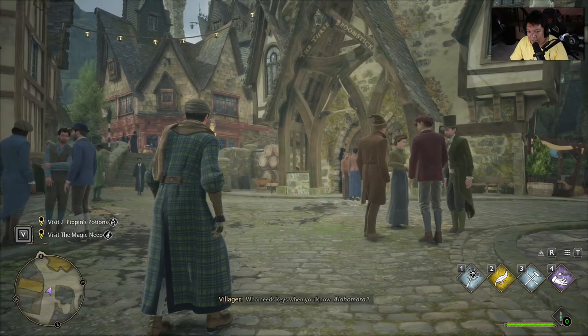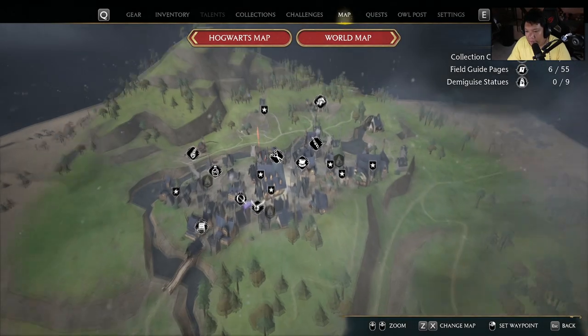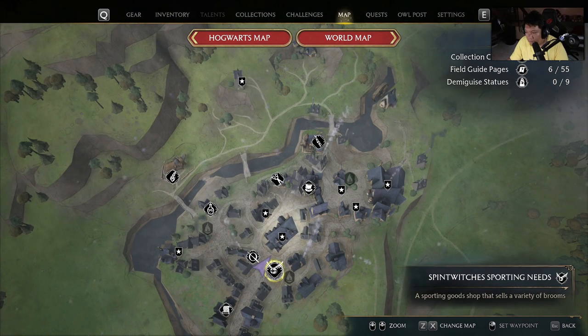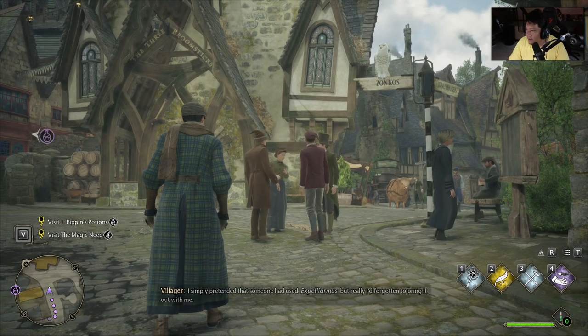Okay, where to go? Visit J.P. Penn's Potions. J.P. Penn's Potions. Waypoint set.